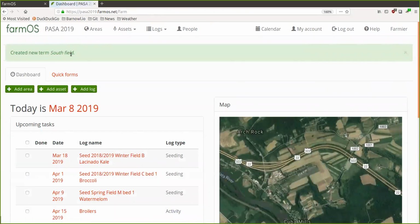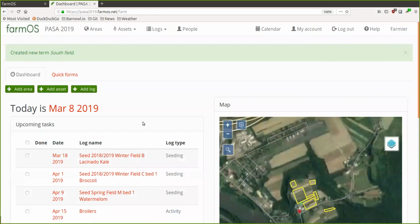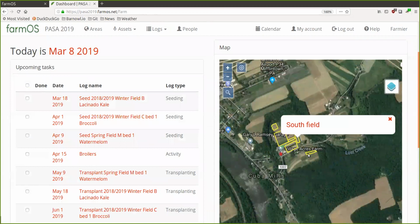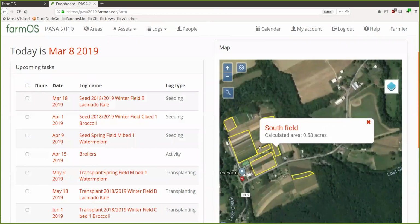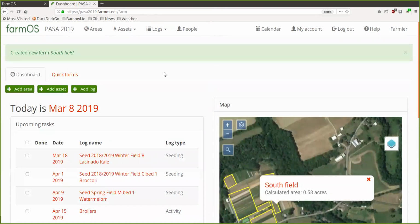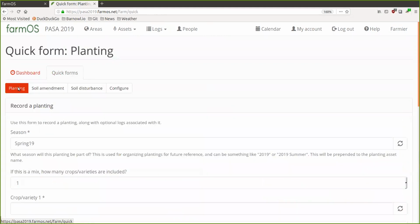And now that area exists, so I can see it on my map here. I think I called it Southfield, so if I click on that, we see Southfield. It tells me it's about 0.6 acres. So now, let's say I want to put a planting in that field. The fastest way to do this is to use what's called a quick form. Here's a tab on your dashboard called Quick Forms, and these are for common tasks in FarmOS where you just want to enter data real quickly.